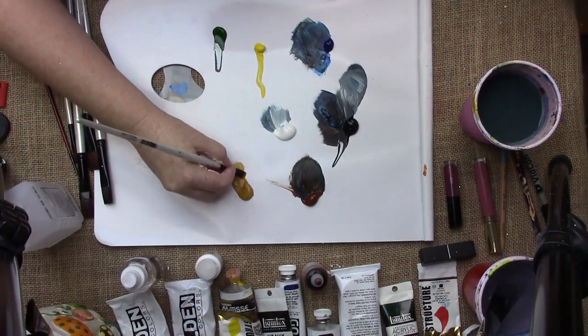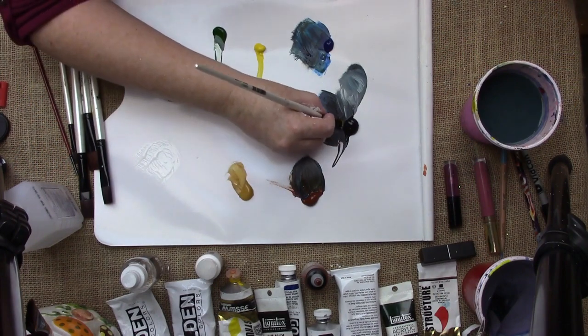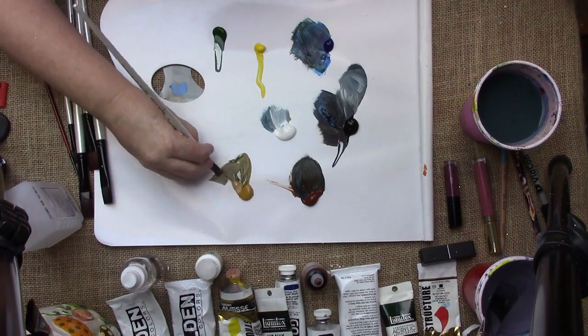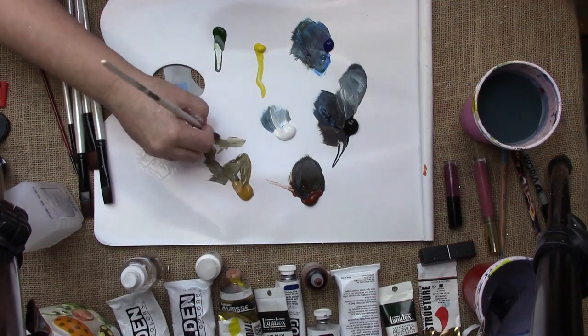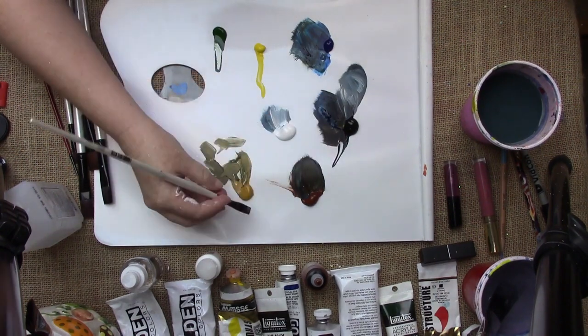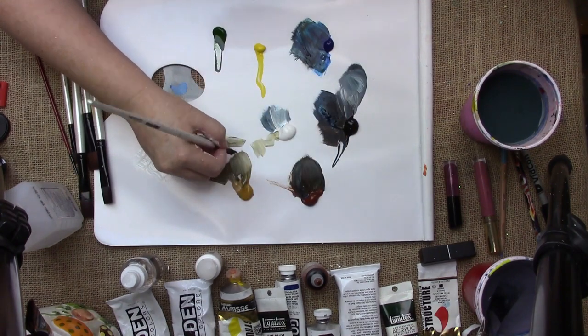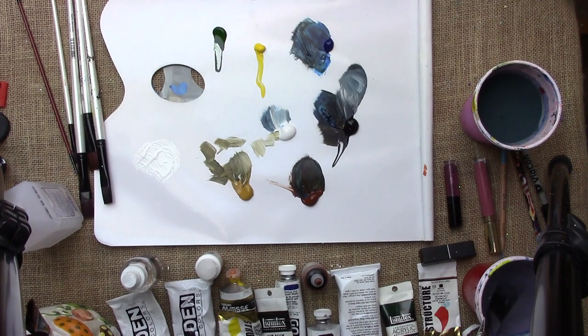And I'm going to pull a little of my yellow ochre out. And I'm going to get a little black into it. Just a little bit. Not a lot. It doesn't take much to take your color, which is why I always work from the outside and I don't scoop from the centers, because I want to retain my color mixtures.